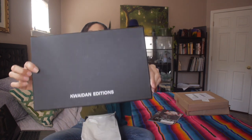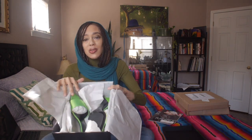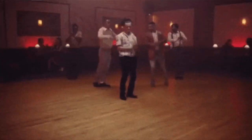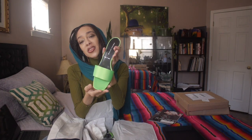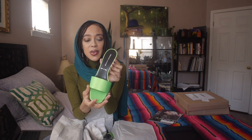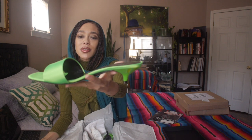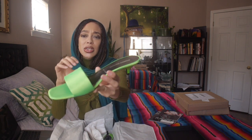All right, Kwaidan Editions. Beautiful black box. I love boxes. Oh my god, baby! Look. Do you see this freaking shoe? And actually, ironically, the color that it's showing on the monitor is not even the real color. So just imagine, if this color is gorgeous to you, it's a little bit deeper, darker neon than what's reflecting. Oh, it's so sexy.